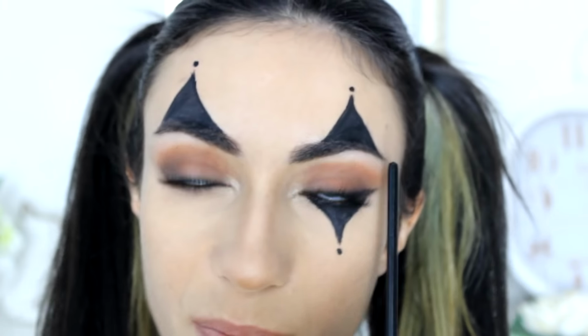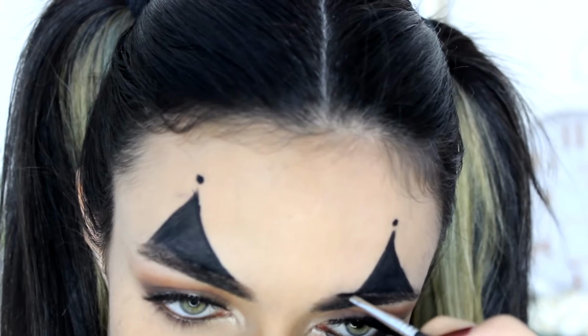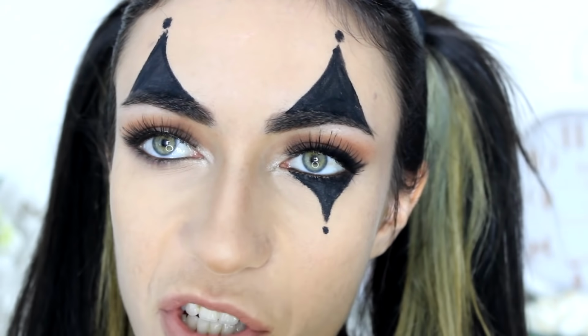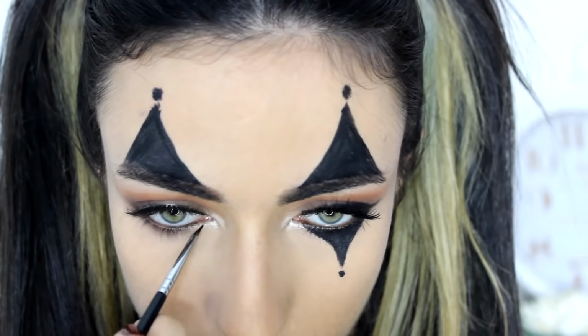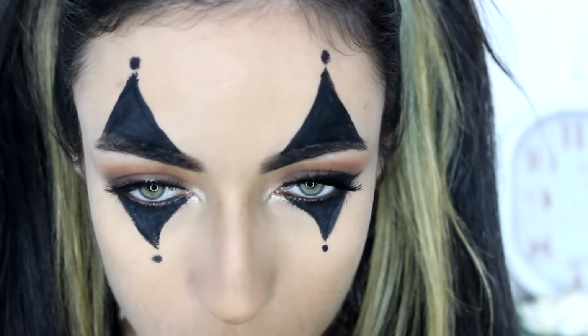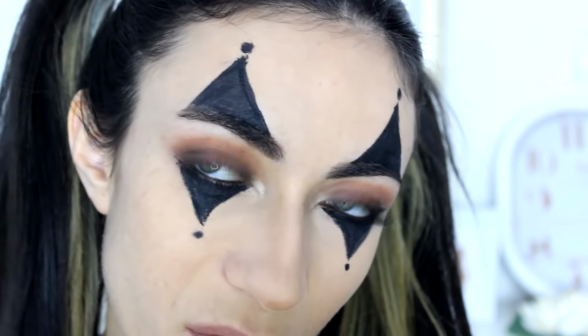Now I can see that this one is bigger than this one, so I'm just going to go back to this one and fix it. So yeah, they're never going to be symmetrical, but that's just what you get, so that's okay. So it's a little bit of an asymmetrical clown, but that's okay.